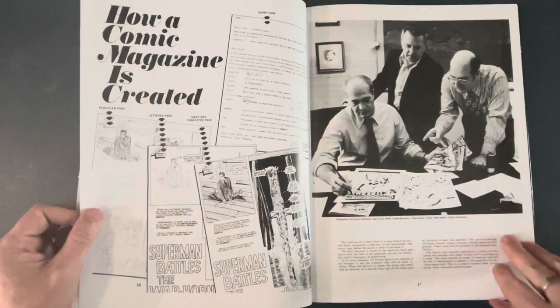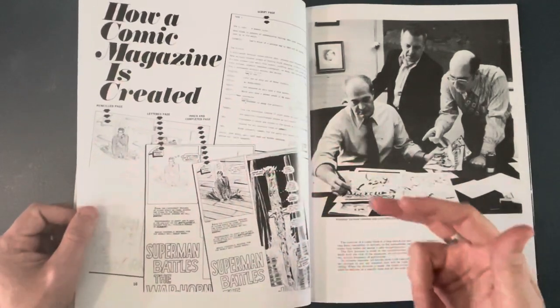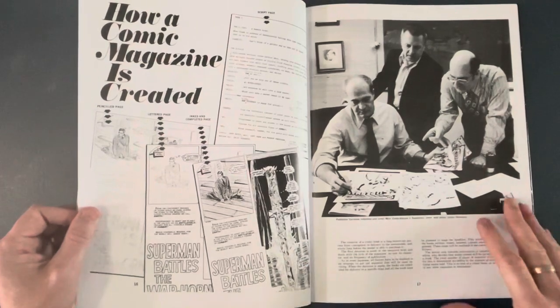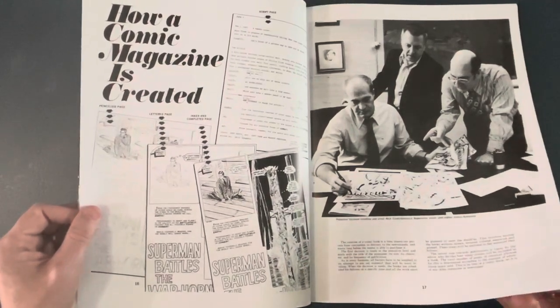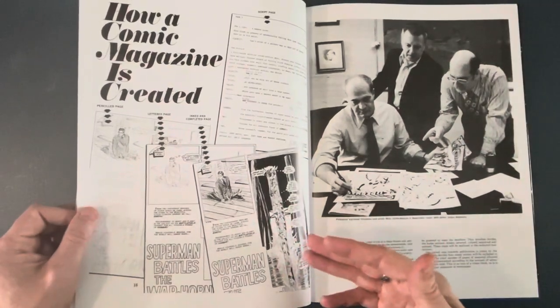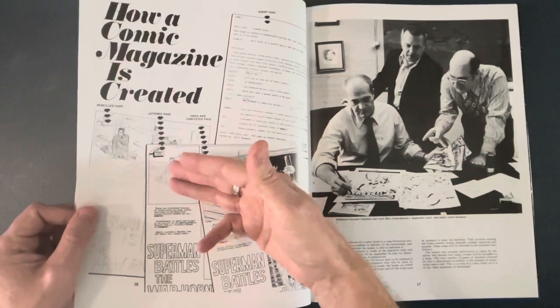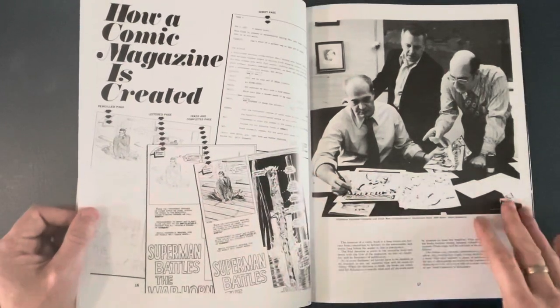And then how a comic magazine is created. So you see some pencils, lettering, inks, and they don't even show the color plate, but it would be colored. But this is everything done on the board. So back in the day, after it was penciled, it would be sent to the letterer to do the lettering and then sent to the inker to do the inking.